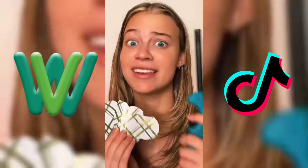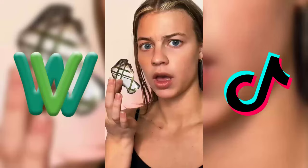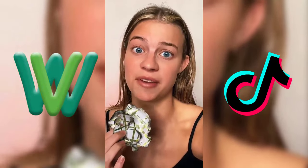Okay, so I have my pieces and now we're gonna burn them. I have water next to me in case this goes wrong. It looks so good. I have all of my pieces done, now I'm gonna start sticking these in my face.